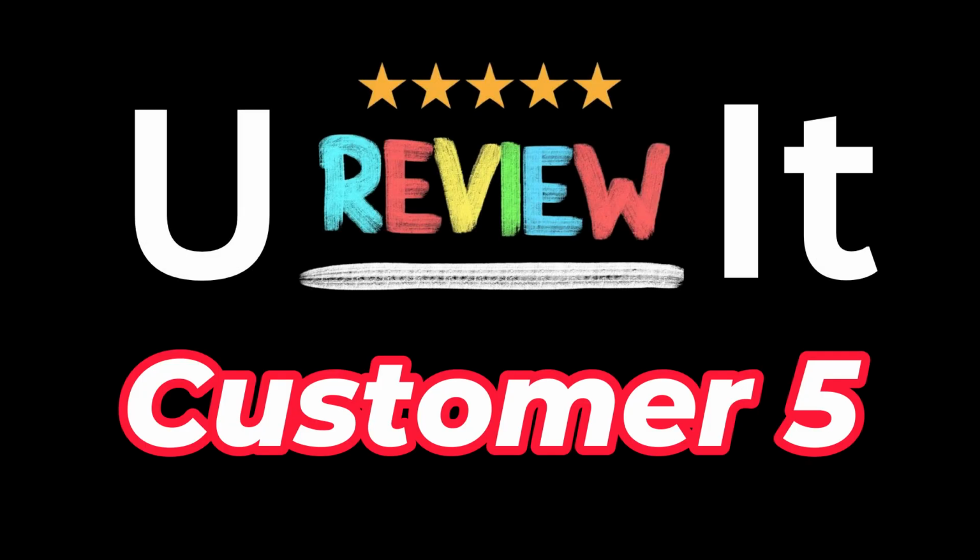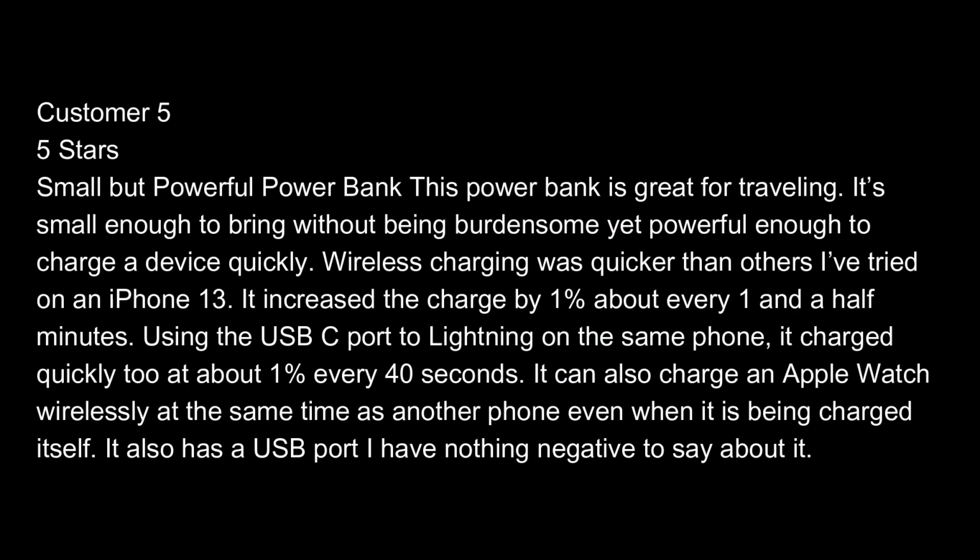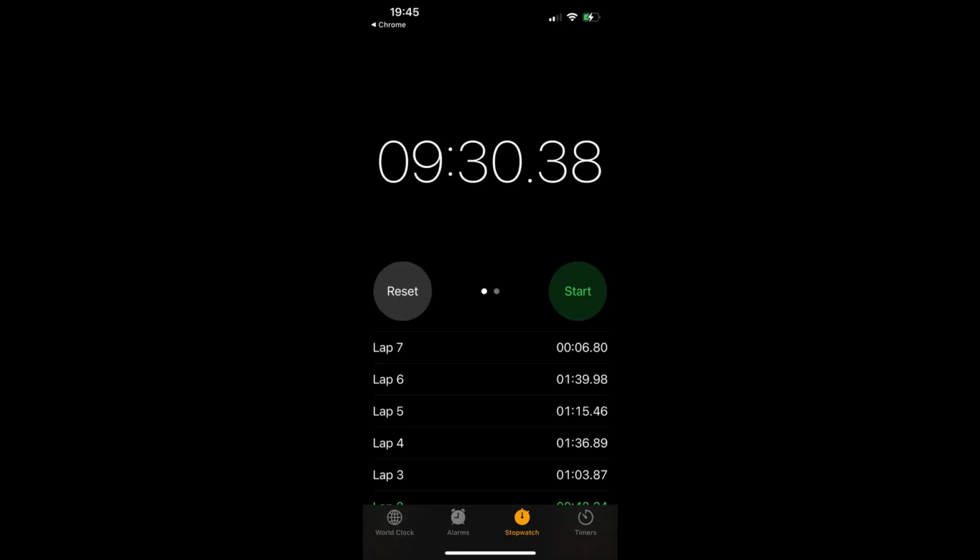Customer 5, 5 stars. Small but powerful power bank. This power bank is great for traveling. It's small enough to bring without being burdensome, yet powerful enough to charge a device quickly. Wireless charging was quicker than others I've tried on an iPhone 13. It increased the charge by 1% about every 1.5 minutes. Using the USB-C port to Lightning on the same phone, it charged quickly too at about 1% every 40 seconds.